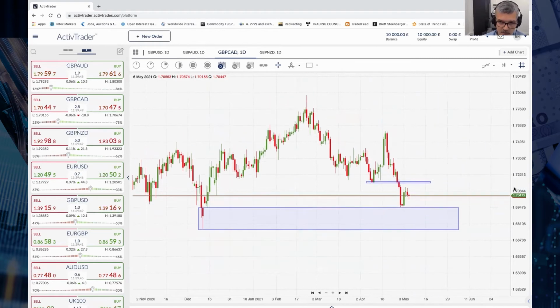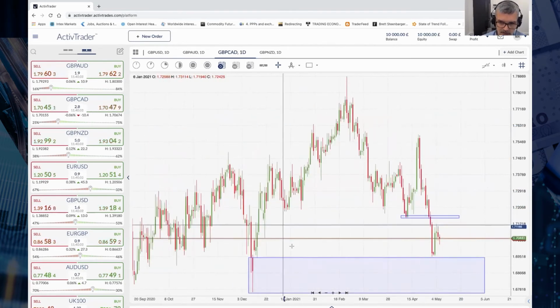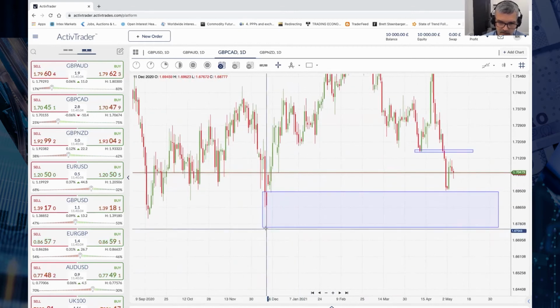And then depending on which way oil goes, if we do get a pullback in oil, then British pound versus the Canadian dollar goes higher. But then obviously if oil carries on appreciating, then the British pound versus Canadian dollar will probably come back down to test the swing low here from late 2020.